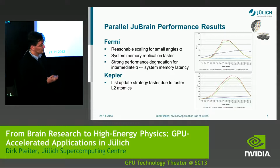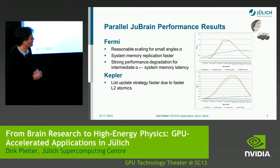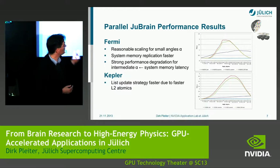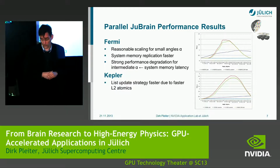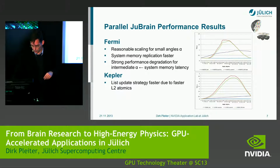For the Kepler architecture, it turns out that the list update approach is much faster. The reason for that is that with the list update approach, since you have to update some shared memory structures, the L2 atomics start to play an important role. And for Fermi, this was simply a bit too slow. That's why you see here the effect of the L2 atomic improvement again.